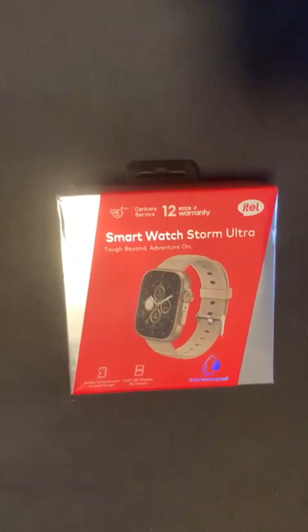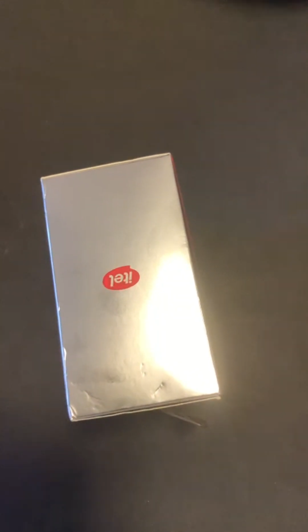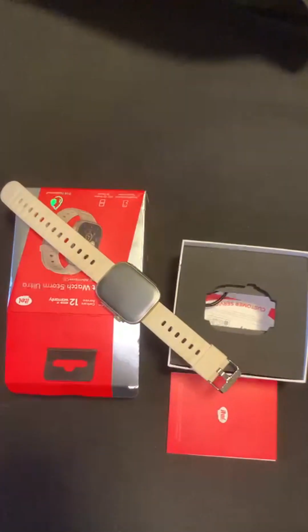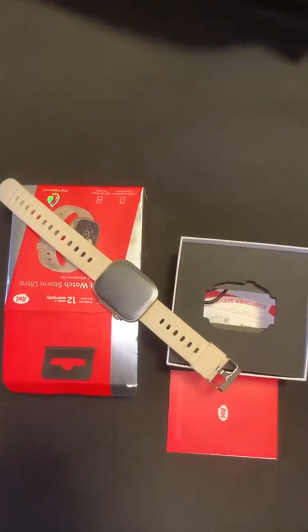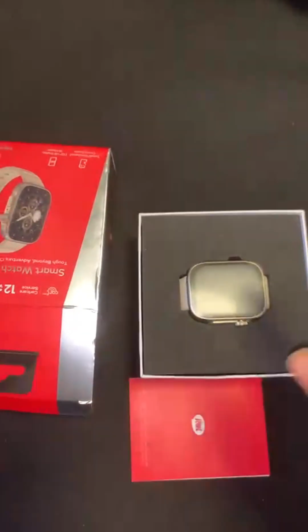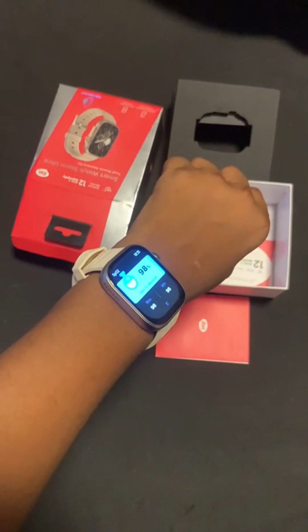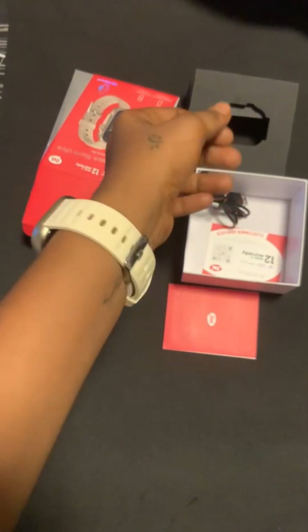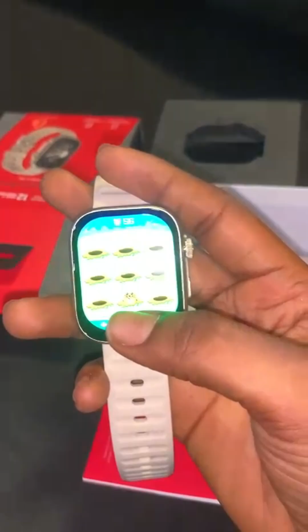Today, we're diving into a brand new budget smartwatch, the Itel Smartwatch Storm Ultra ISW-023. Is this the ultimate affordable smartwatch for 2025? Let's find out. The packaging is simple yet stylish, typical of Itel's branding. Inside the box, we get the smartwatch itself, a magnetic charger, and a quick start guide.